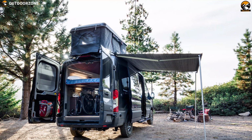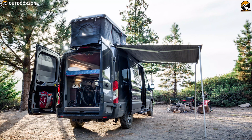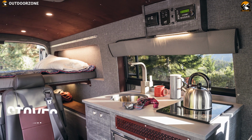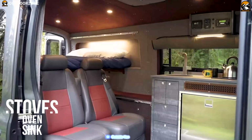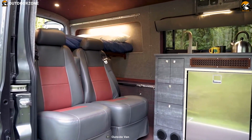It offers seating or sleeping capacity for up to 4 people so that everyone can bask in the comfort of this van and have fun. It has a fully featured kitchen with stoves, oven, sink and many more so that you can cook the perfect meal every time on your full-time trip.